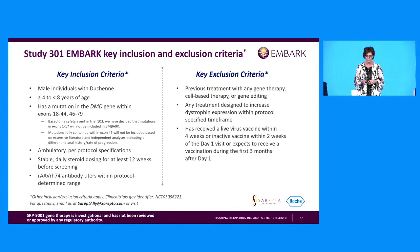So let me speak specifically about Embark, and that's in the here and now. This is our phase 3 study. Like I said, it's enrolling in the US as well as in Europe. Some of the key inclusion criteria, now this isn't everything, but it's some of the highlights. We're looking for boys ages 4 to less than 8. They have to have the mutation, as was pointed out, in a specific region. So those earlier exons of 1 to 17 are unfortunately excluded at this time.